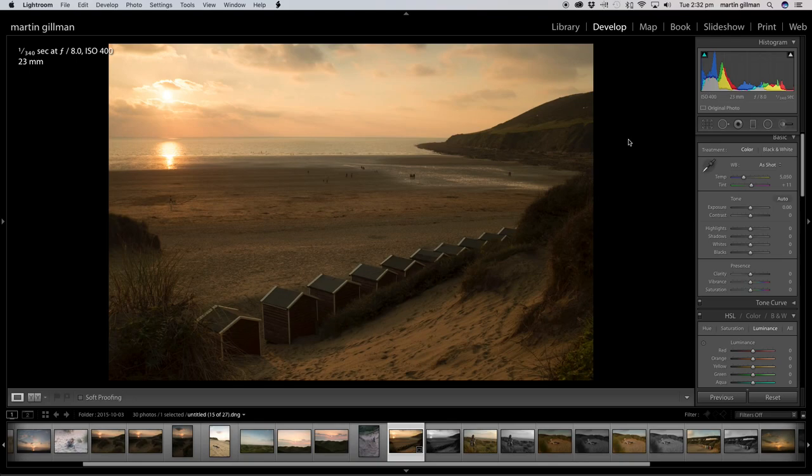So there we have our horizon corrected. I'm going to start from the top down, and I'm going to be looking at the sky. I think this sky can pop. Remember, it's a raw image, so at the moment it's very flat, and a lot of the detail needs to be brought out.